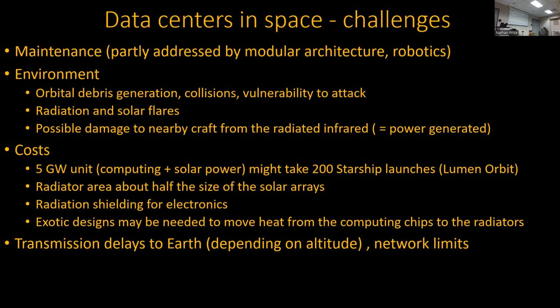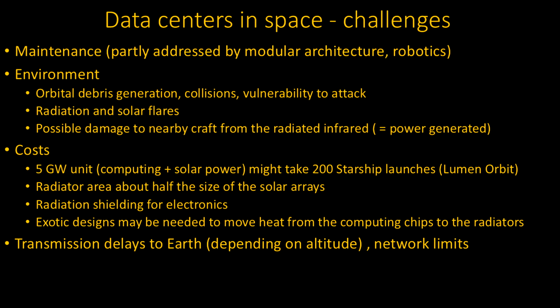The radiator area, which is what's going to reject all this heat into space, is about half the size of a solar array. So you've got this big area of solar cells, and you've also got to have a lot of radiator. That's a lot of cost. Then there's shielding for the electronics, because you're getting pretty close to the radiation belt there. And also the chips, which are actually the thing that gets hot in the computers, you've got to get that heat transferred ultimately out to those radiators. How they're going to do that, not clear. You're not going to use cooling water. It's too cold up there for that. So how they're going to do it is not clear. And maybe transmission delays.